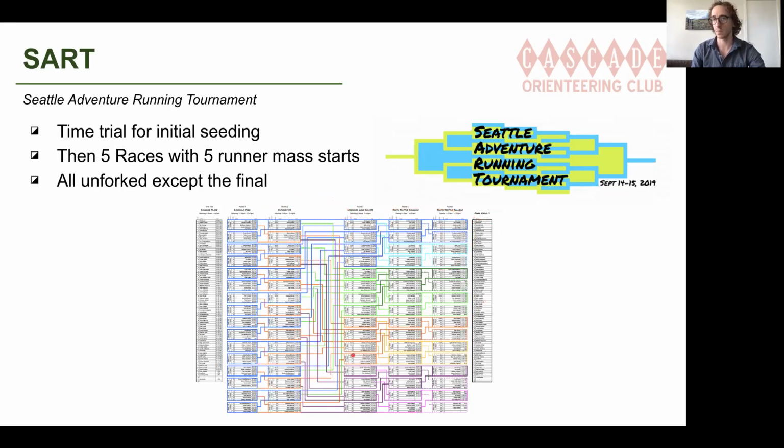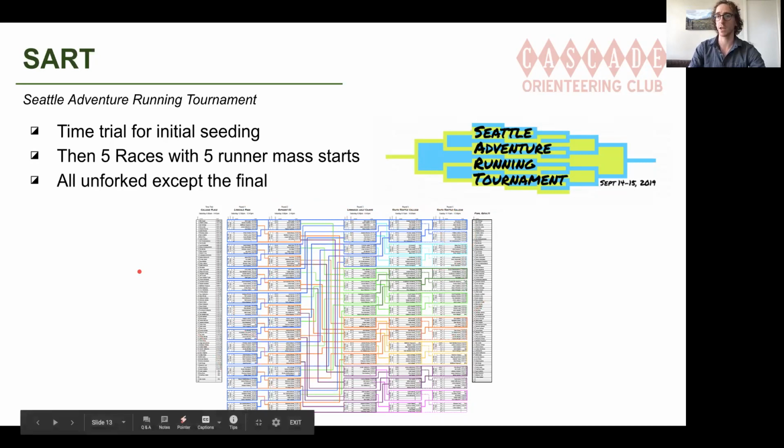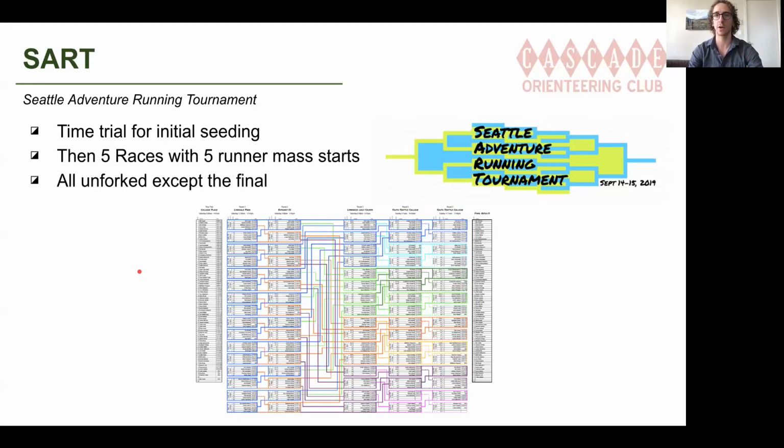But this is where, on the West Coast at least, we've practiced head-to-head unforked course racing. And it can be a lot of fun. There are different challenges, there's almost that track and field aspect of when to make your move, when to try and get ahead. And then a bit of strategy in how you might do that too.